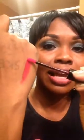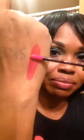And they retail, I bought mine from Walmart. It was $2.83. And yeah, this is what the applicator looks like. Nice fuchsia magenta mix. And this is what the color looks like. Like bomb. Look at that. Bomb. So yeah, I buy it.